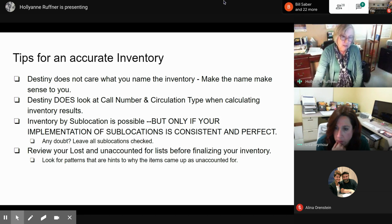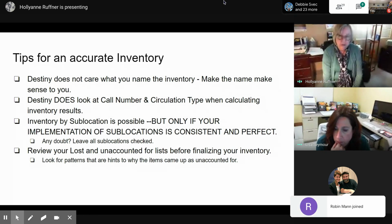The other choice is some wording that says, do not set the unaccounted for to lost. Basically, leave them alone. You have to pick that choice and then say yes or whatever the next thing is, and go ahead and finalize the inventory. It'll just say this many items were unaccounted for, but it won't do anything to them.